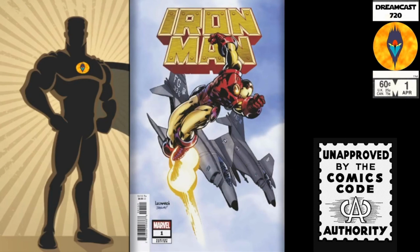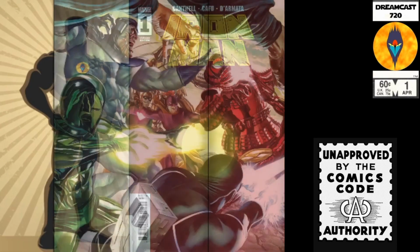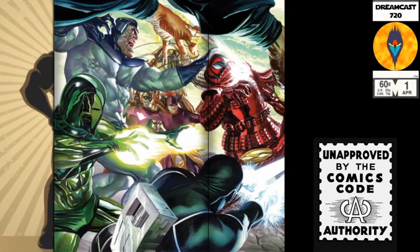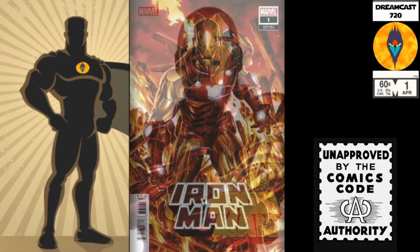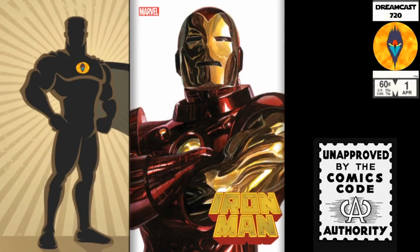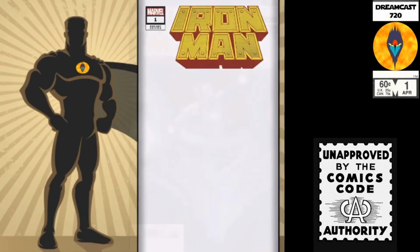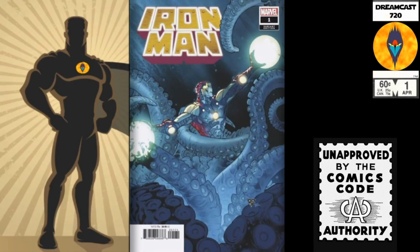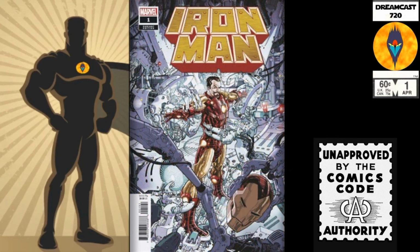The 1 in 50 Brooks variant. The 1 in 200 Red and Gold variant. The 1 in 100 Leonardi Hidden Gem variant. The main cover. Then we have the Alex Ross Timeless variant, the blank variant, the Silva Launch variant, the Tengen variant, Weaver variant.